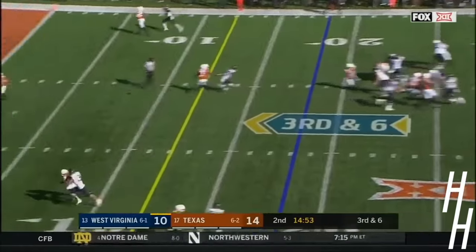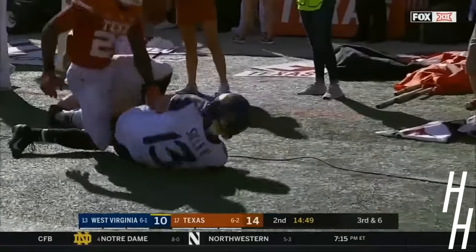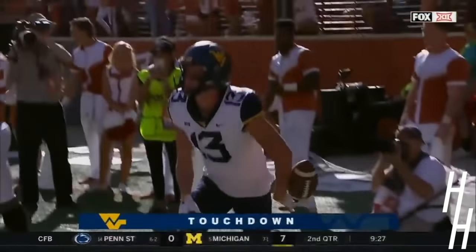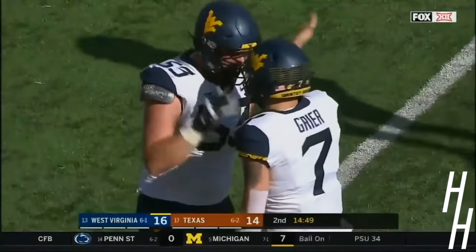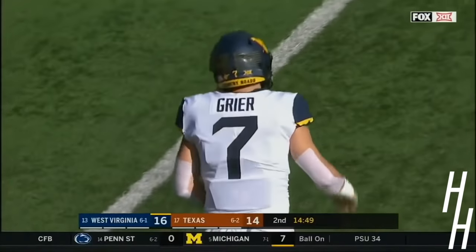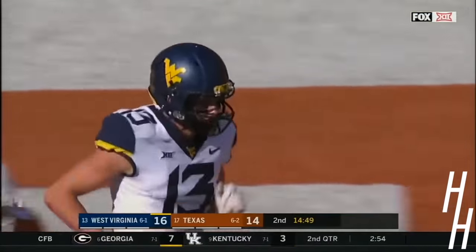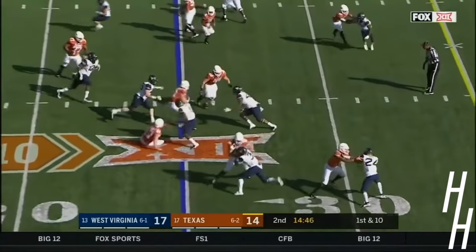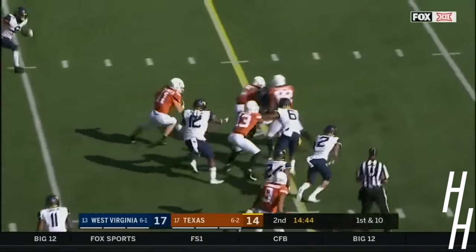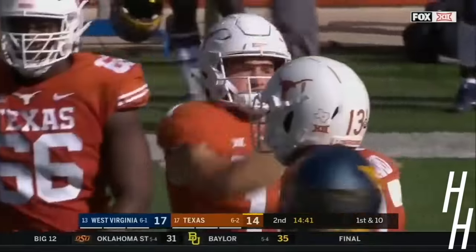Here comes a blitz. They pick it up. Grier to Sills. Touchdown, Mountaineers. What a throw. And what a catch. David Sills with his second touchdown of the first half, and West Virginia goes up 16-14. He certainly has now. On first down, Ellinger running the football, cuts it inside, gets to the 30, still on the move. Sam Ellinger gets to the 40.